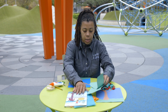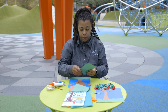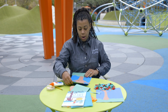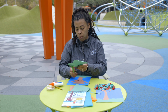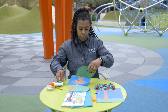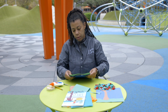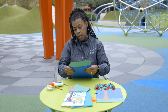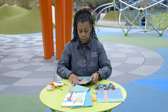So I'm going to tuck this in here so it does not blow away as well. This book is handy. So here, I'm going to put this at the top. I'm going to cut it a little bit more to make it a little rounder on the end here. And I'm going to take that and I'm going to glue this to the top of my tree.